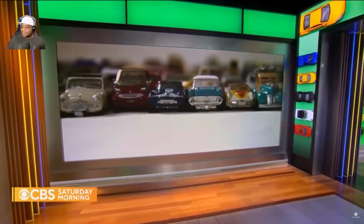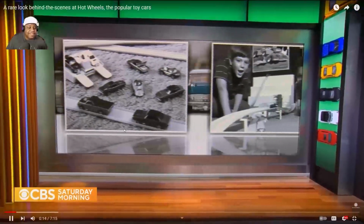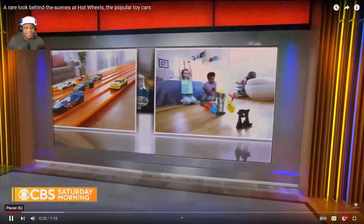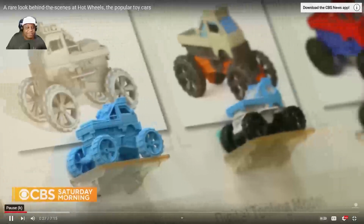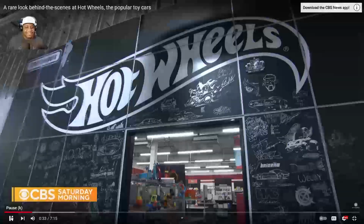They're under millions of Christmas trees right now, just raring to go as soon as a lucky kid tears open the wrapping. Hot Wheels cars have been delighting children and many adults for over half a century since Mattel introduced them back in 1968. This morning, Jamie Yuccas gives us a rare look inside the place they're designed. This is where the number one best-selling toy in the world comes to life. An entire section of Mattel dedicated to Hot Wheels.